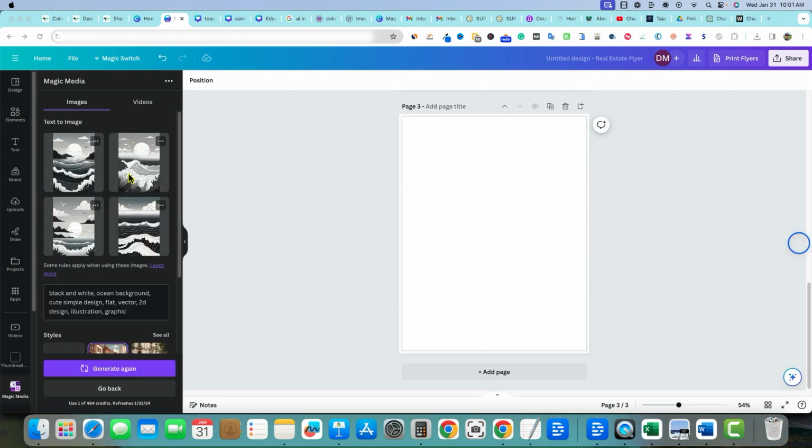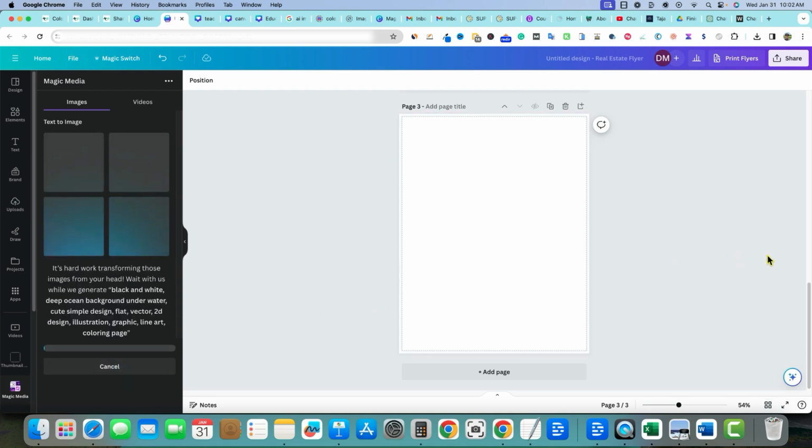All right, so here's what we got. And it's not... Let's see, ocean background. Let's try this. Deep ocean background, underwater. And then I'm also going to add line art coloring page, something like that, and say generate again. And let's see what we can get. So as you can see, it takes testing to get the right background image for using AI. But once you find the right prompts that start working for you, then you'll be ready to go.